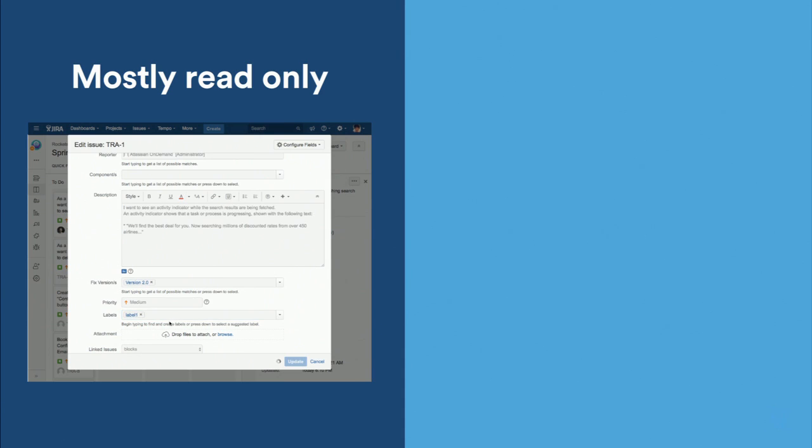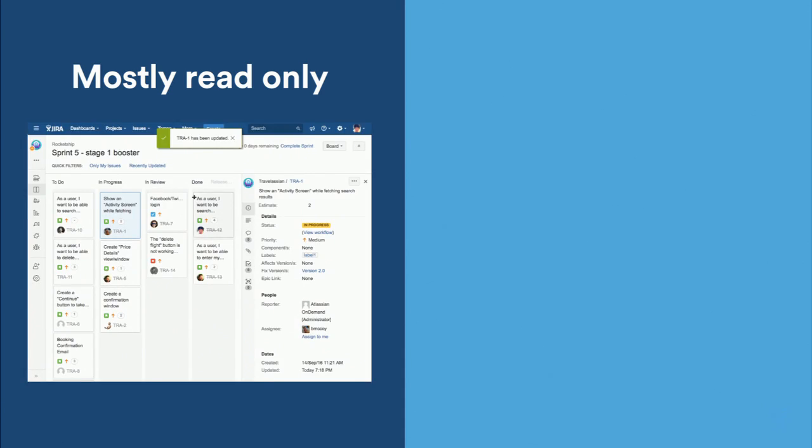Now, it turns out not a lot of people actually do this. What they do is they click on the card and then find that they can't edit the fields and go through to the full detail page.